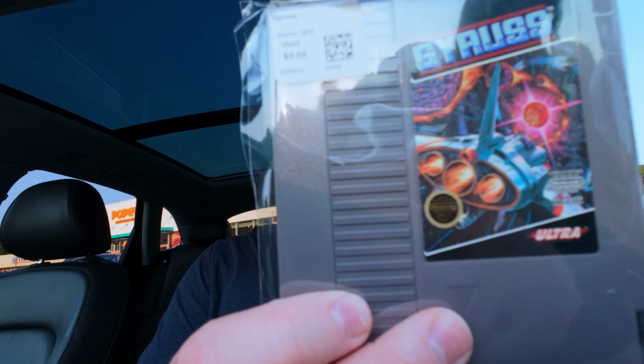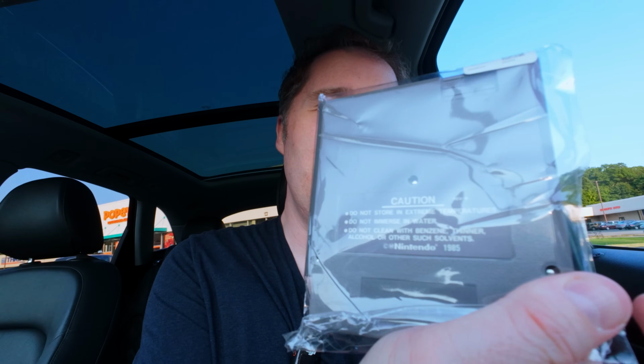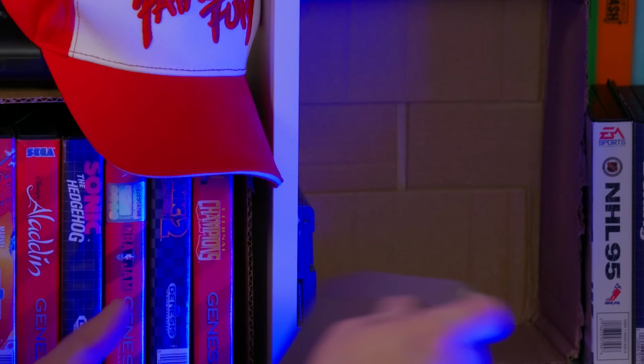we went ahead and picked up Gyruss, this time finding it for only $9.99. And this one is very clean. No issues with the label, no issues with the back. Might be hard to see with the plastic, but sometimes it pays to wait. And that just leaves one final thing to do, and that is to cross off and put away all of the games that we picked up in today's haul.